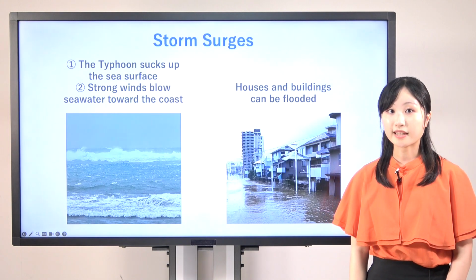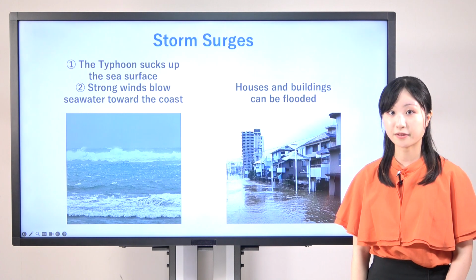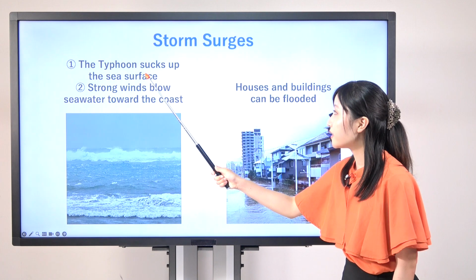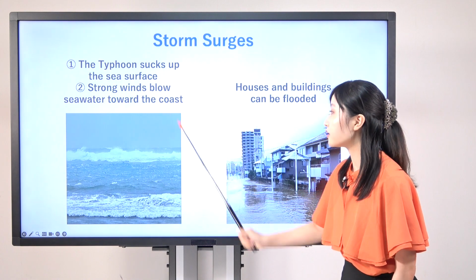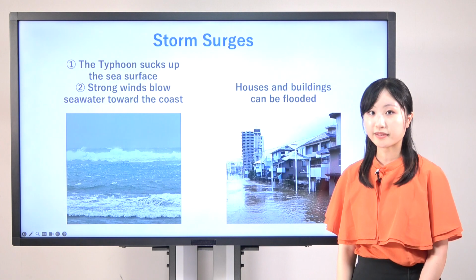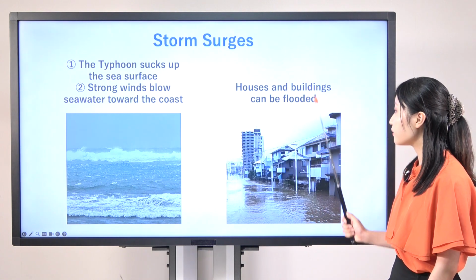Another possible disaster is storm surges, which are due to two effects of a typhoon. The first effect is that the typhoon lowers the air pressure and sucks up the sea surface, and another one is that strong winds blow seawater toward the coast. If the sea level rises rapidly, there is a risk that houses and buildings near the sea will be flooded.